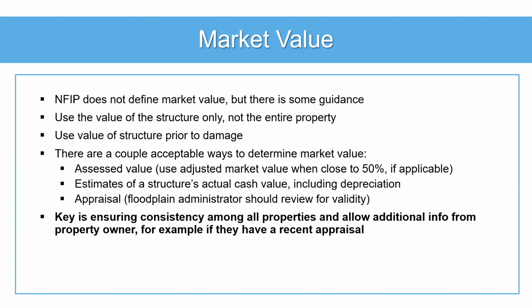Okay, anyway, so as we go back and think about the equation, we have the cost to repair divided by the pre-damage market value. Defining market value can be a little challenging for communities because the National Flood Insurance Program doesn't have a definition. Really, all that's said in the substantial improvement and substantial damage desk reference is that market value is the price that a willing seller would pay. Again, it's hard to define that without an actual transaction, but we do have some guidance as to what can be used for market value and what cannot.